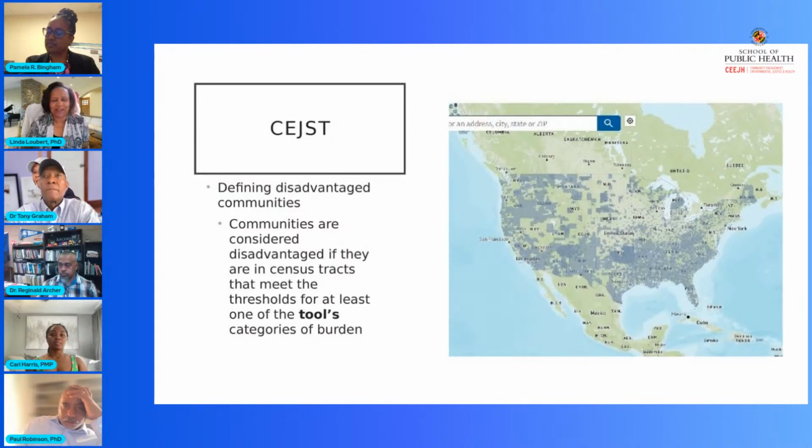So how are we going to define disadvantaged communities? They came up with this. Communities are considered disadvantaged if they are in census tracts that meet the threshold for at least one of the tool's categories of burden. You can see this map. These are the census tracts that have been identified. Next.